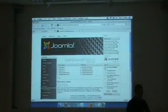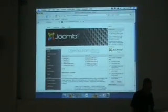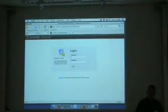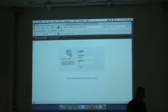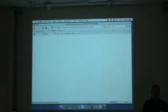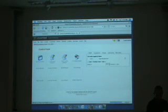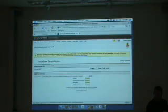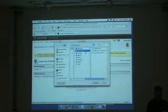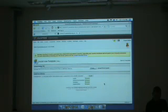Will we install one template? Yep. So we go into the administrator panel of Joomla, which is just /administrator, and put in username and password. And then to install a template, we just simply tell it where the template is. So we've downloaded one beforehand. Click on upload.